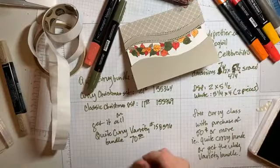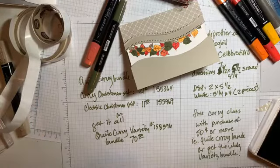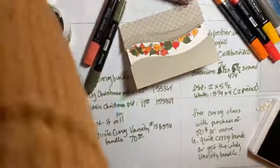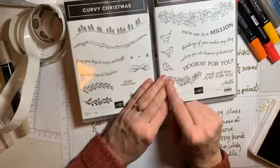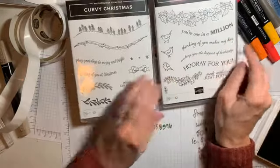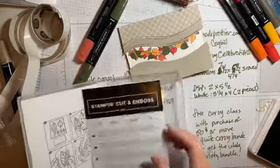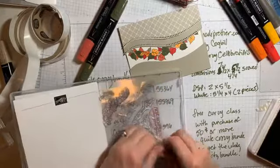All right, now we need our sentiment. And guess what? The sentiments are curvy. So of course they are, because it's a curvy party we got going on here. I'm gonna use, from Quite Curvy, Thinking of You Makes My Day. Okay. Oh no, I forgot. I was gonna use Wishing you the happiest of birthdays. I love sending birthday cards, and so I was gonna just make a fall birthday card.